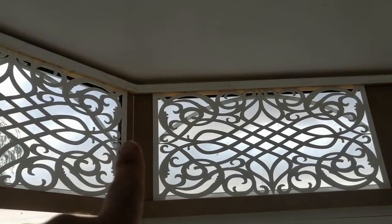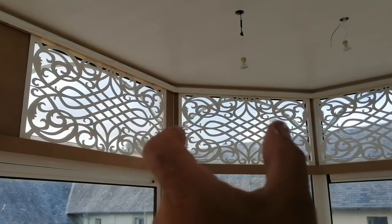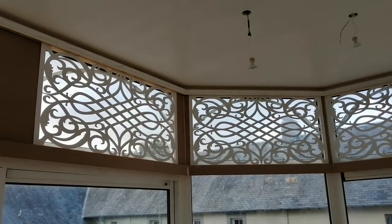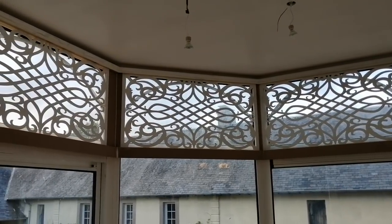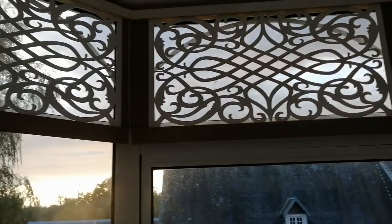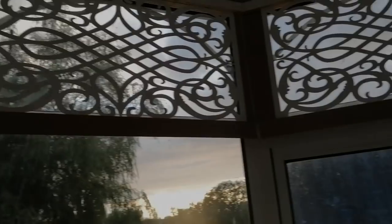But the most difficult job was doing these infills, because we had to do them in such a way that we could still lift this fretwork panel up and out and down to be able to clean the glass behind. So I had to do all of those, I suppose, filler panels, that's what they are. I've had to do all of those so they sit behind the fretwork. Obviously, if they sat in front, they would interfere with it.